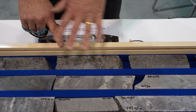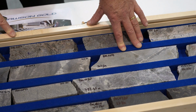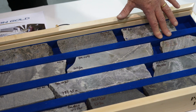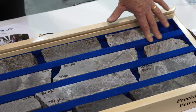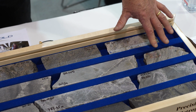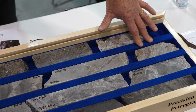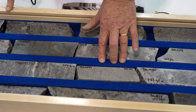There are also some other samples here, including albite altered hanging wall rocks from the Raya prospect, and that lies above an intersection of 30 metres at 9 grams equivalent. And the rocks you can actually see in here are micaceous sulfidic rocks, and within that is some visible gold and scheelite. Below those mineralised rocks we have calcsilicate rocks and quartz muscovite rocks.